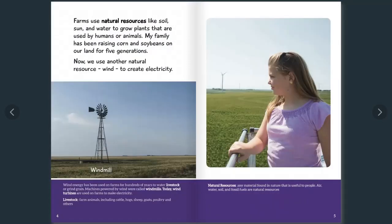Farms use natural resources like soil, sun, and water to grow plants that are used by humans or animals. My family has been raising corn and soybeans on our land for 5 generations. Now we use another natural resource, wind, to create electricity.